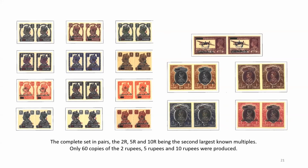These, again, are only pairs, but when it comes to the 2 rupee, 5 rupee, and 10 rupee, these are the second largest known multiples. The only other multiple known of the 2 rupee, 5 rupee, and 10 rupee, of which a quantity of only 60 were produced, is a block of 4 that exists.